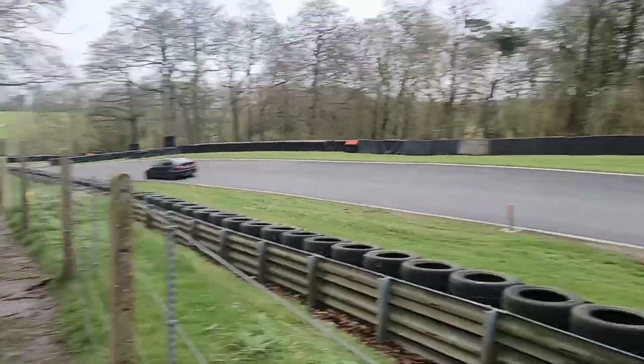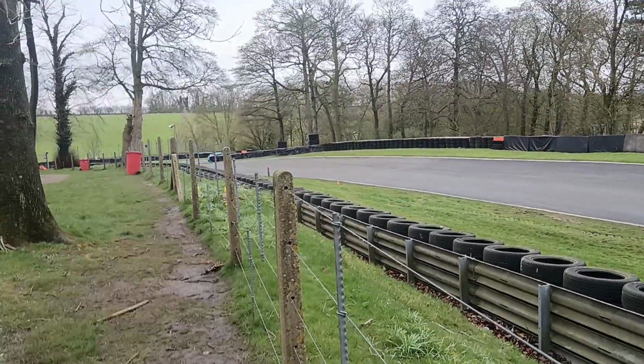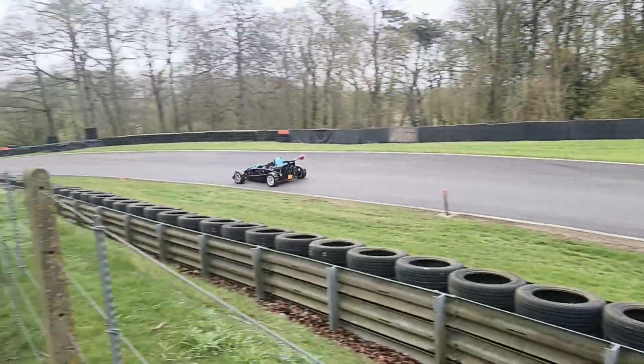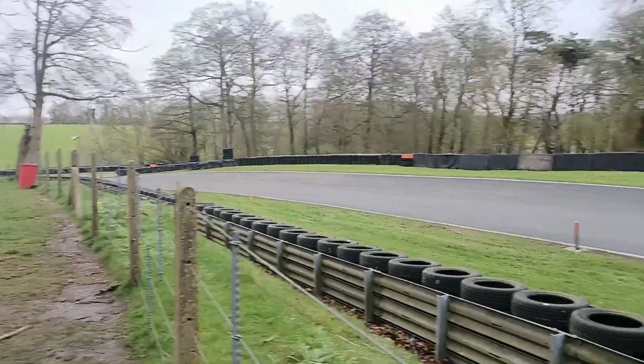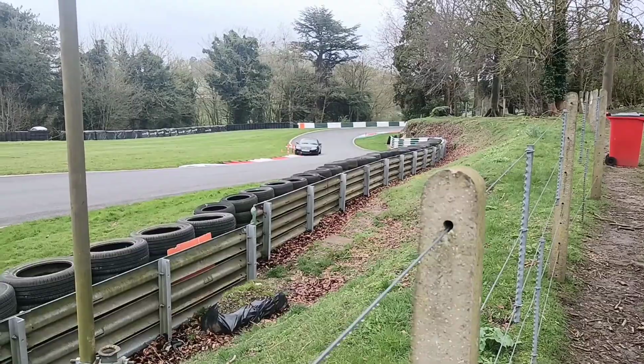I saw that earlier, actually. But yeah, oh, the wheel locked up, actually. Or maybe it's just spinning from the gravity. Or an Ariel Atom. Crazy. I don't know if you guys know, but that has got an EP3 engine in it, a Type R engine. So pretty much it's a completely crazy track spec EP3.